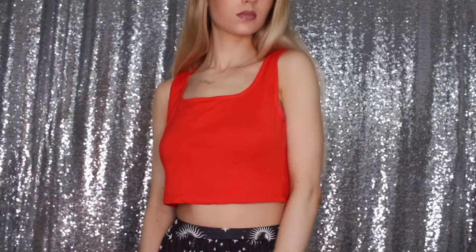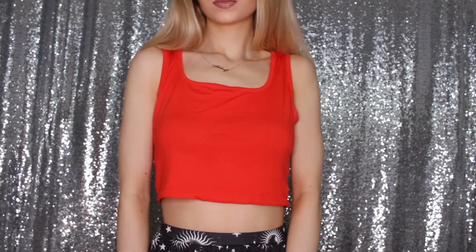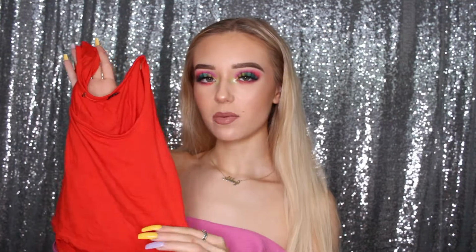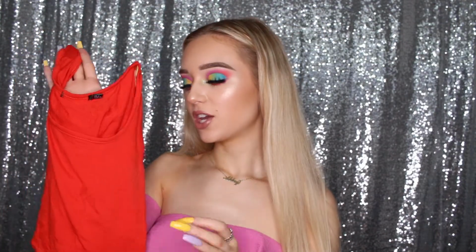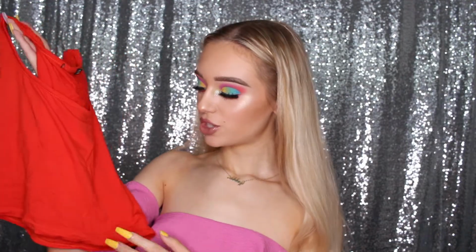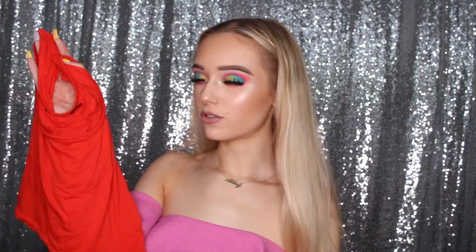It is an orangey red tank top, and like I said, I love orange on me, but recently I've also loved red on me. I love bright colors on me recently, so this one also, in my opinion, looks really good on me. Just a cropped red tank top, and it is in a size 4 because that was the smallest they had, and it still fits me really well.